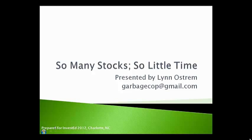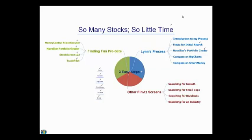So I have a three-part process that my club uses to find and ultimately buy our stocks. This is basically phase one. It's how we initially screen or find stocks. So with that, let me get to the basics. I'm going to lay this out for you in the way that I intend on teaching it tonight.